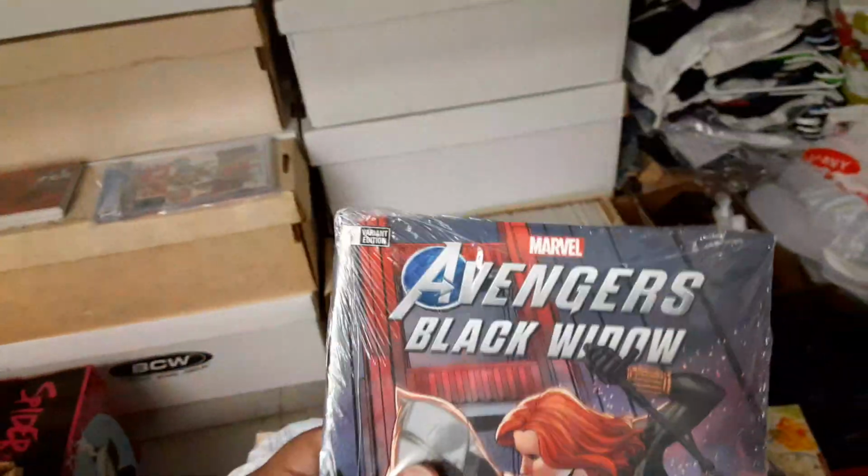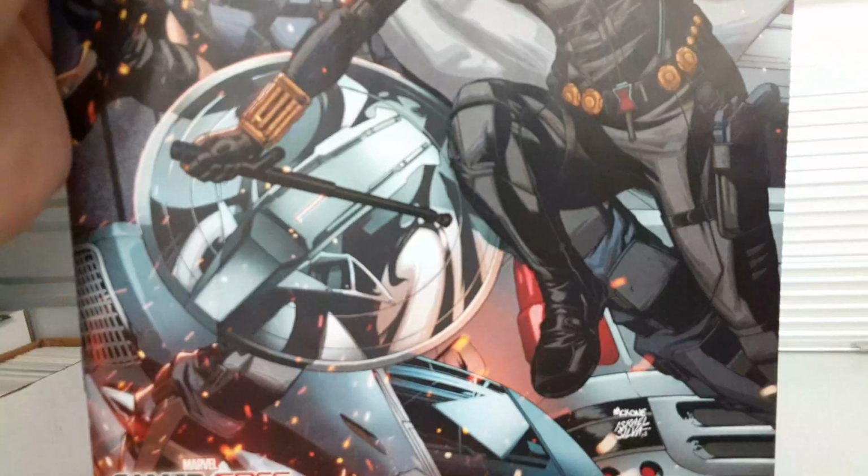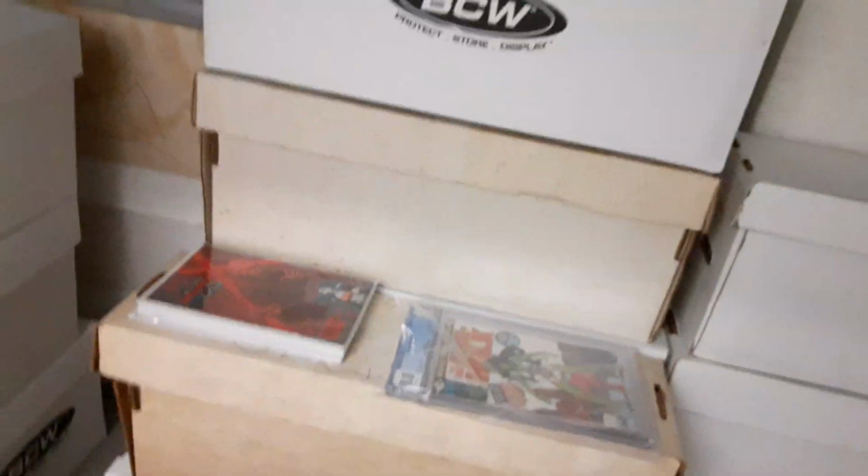All right, so on with the Avengers Black Widow. And that cover is sick. I like that cover. Alrighty, guys. So, all right, so we got the variant edition. Great book. Has variant on the back. Awesome, awesome. Let's see what's the next one.